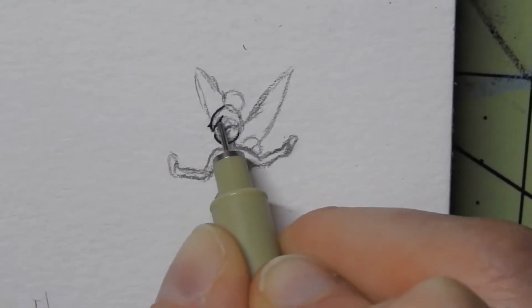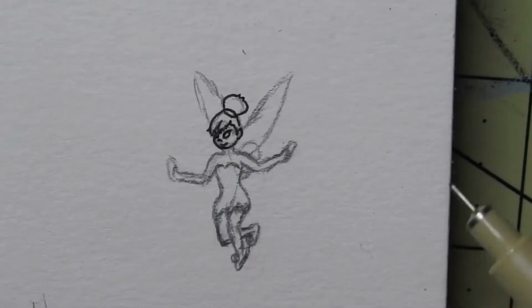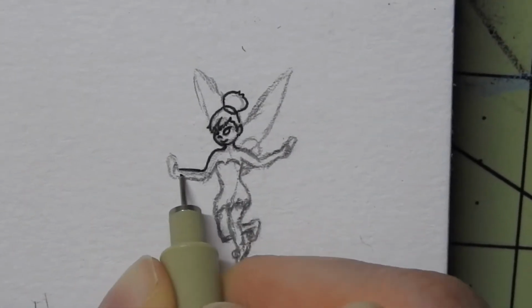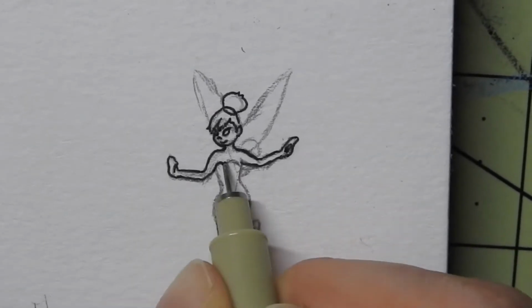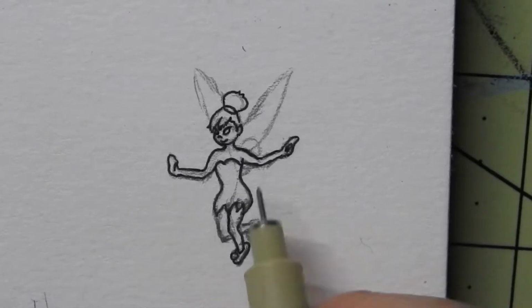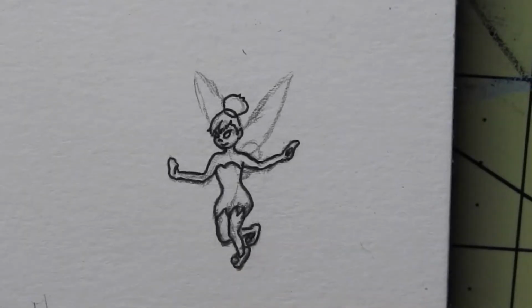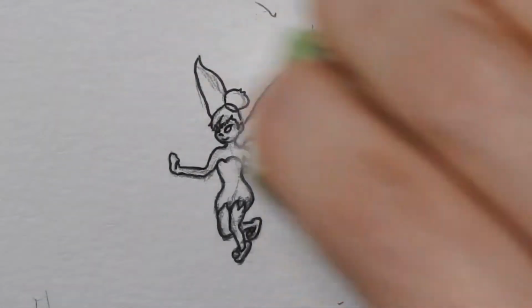Hi! Here is day 15, and other than it's Tinkerbell, I think I ended up doing a challenge that I didn't intend to do, but that is a tiny little mini drawing challenge. I don't know, look at that video. Do you see the size of my fingers compared to her?